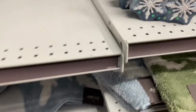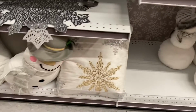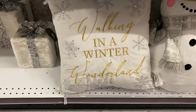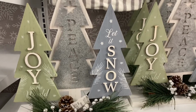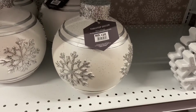And look at this one. Snowflake too as well. They have a snowman at the bottom. Towels. This one says "Walking in a winter wonderland." Have a Christmas tree skirt. Another sign, "Joy, peace, and let it snow." And this tabletop decor for $20.